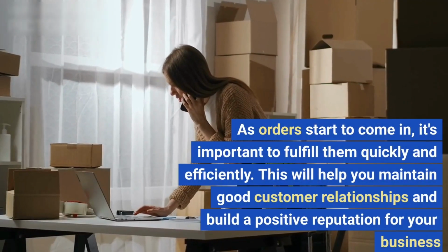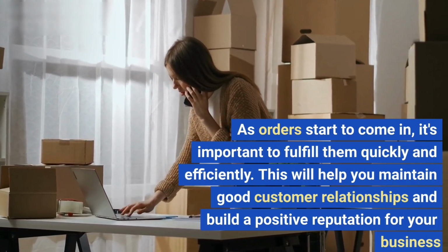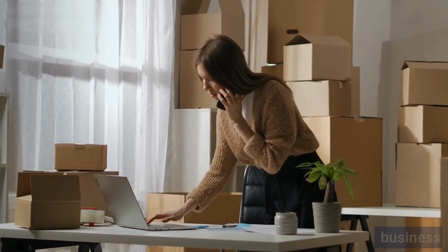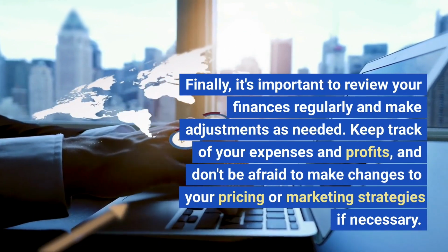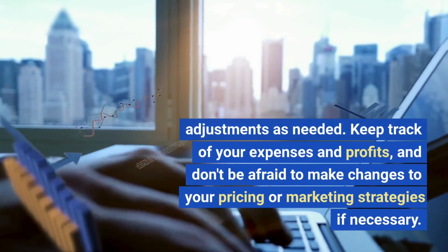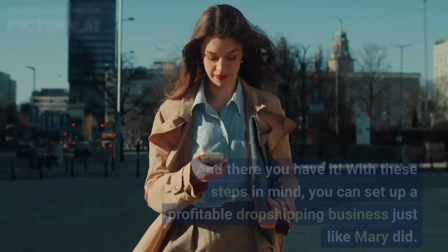As orders start to come in, it's important to fulfill them quickly and efficiently. This will help you maintain good customer relationships and build a positive reputation for your business. Finally, it's important to review your finances regularly and make adjustments as needed. Keep track of your expenses and profits, and don't be afraid to make changes to your pricing or marketing strategies if necessary. And there you have it.